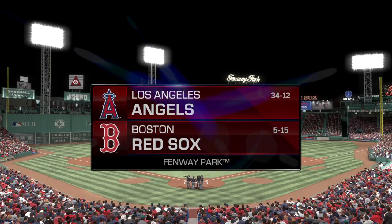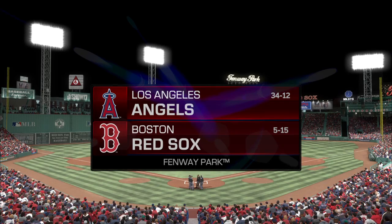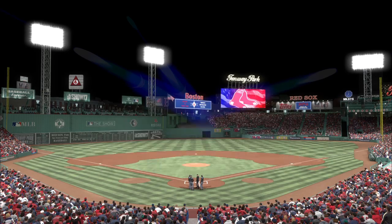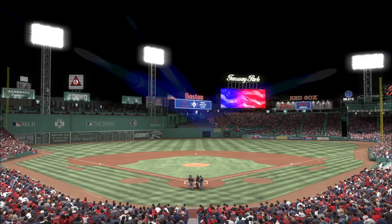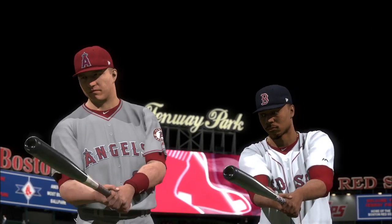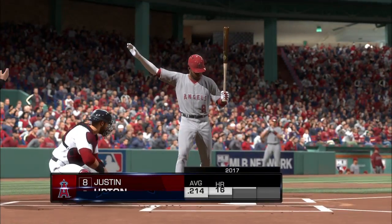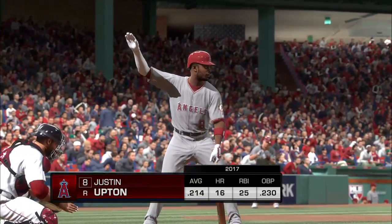MLB Network's coverage of Major League Baseball is on the air. It's the home opener of this new season between the Los Angeles Angels of Anaheim and the Boston Red Sox. Two great hitters lead their teams to battle next on MLB Network. Here's Justin Upton now. He'll get us started in this one under the lights.